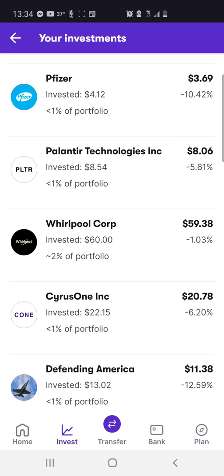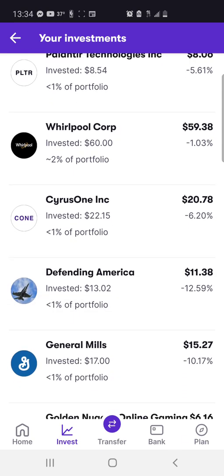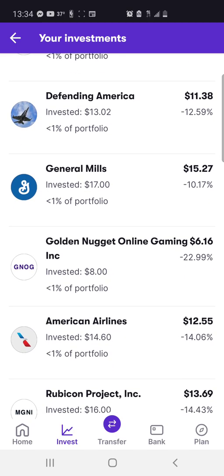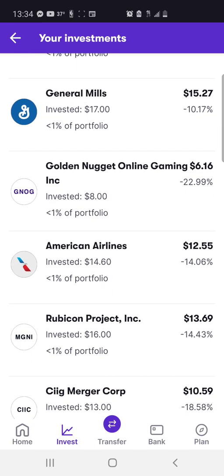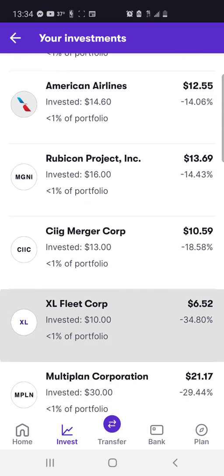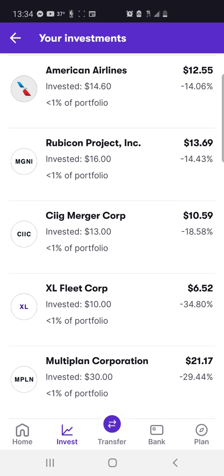Cyrus One is down 6%. Defending America is down 12%. General Mills down 10%. Golden Nuggets down 22.99%. American Airlines is down 14%. Rubicon is down 14%. SIG is down 18%. XL Fleet's down 34%. And the biggest loss is Multiplan Corp. Put in $30. It is down 29.44%. Total loss of $8.83. That's the biggest loss.